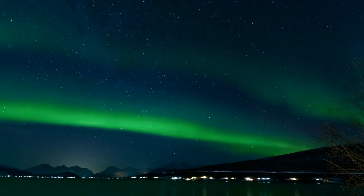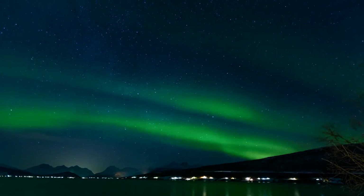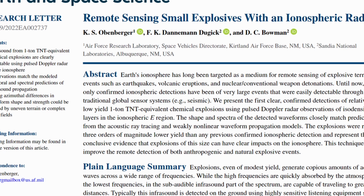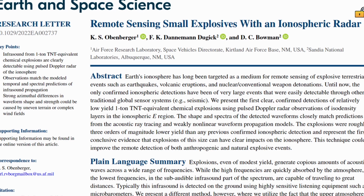The Earth's ionosphere has long been used as a medium for remote sensing of explosive terrestrial events such as earthquakes, volcanic eruptions, and nuclear or conventional weapon detonations. However, until now, the only confirmed ionospheric detections have been of very large events that were easily detectable through other traditional global sensor systems.